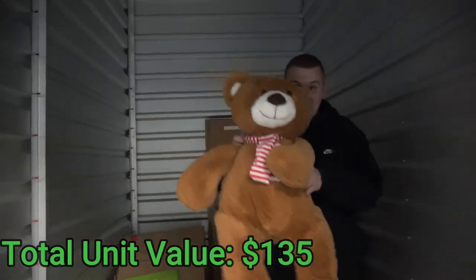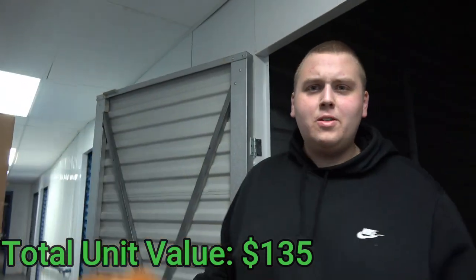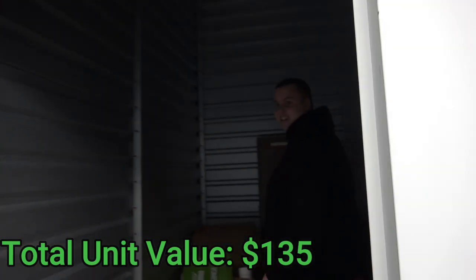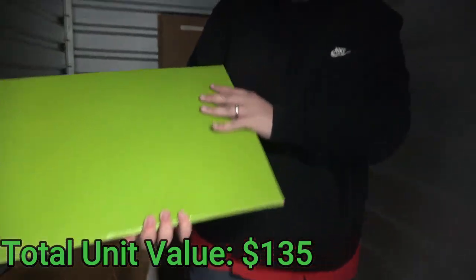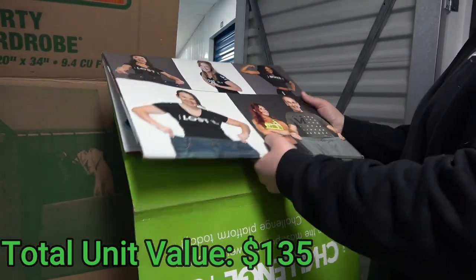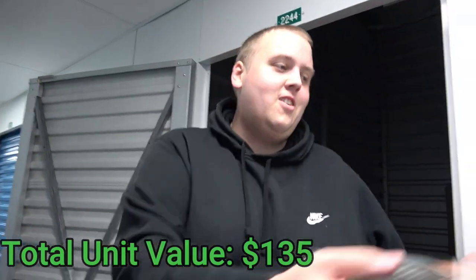You want a teddy bear? Sure. How many teddy bears have I gotten out of units? I don't know, but for some reason, every time I get you one, you sell it to somebody at a yard sale. Or I take the stuffing out and use it for shipping. This one is a, what is this? Project lose weight. All right, I need to. I should follow it. Billboard thing. All right, that'll go up here.